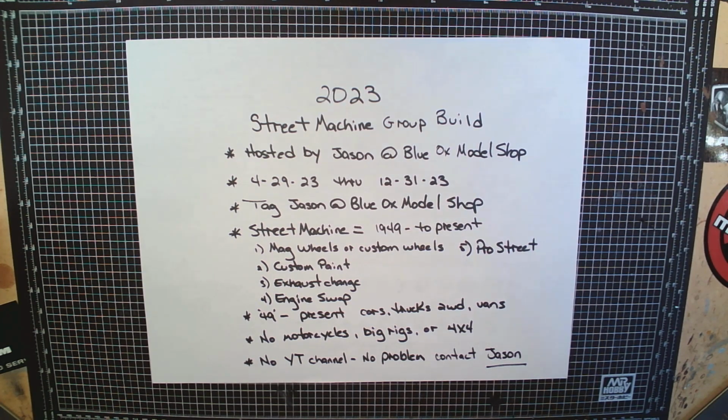But Jason kind of keyed in on what he's looking for. Anything from 1949 to the present, which can be cars, trucks, two-wheel drive, of course, not four-wheel drives, or vans. So with that being said, if you've got anything like that in your stash, or if you're going out to buy a kit, try to choose something from 1949 to the present. And if you just want to put a set of custom wheels on it, a custom paint job, change up the exhaust, engine swap, or hey, even pro street it, feel free. Go right ahead and do that. The only exceptions are no motorcycles, no big rigs, or four-wheel drives.